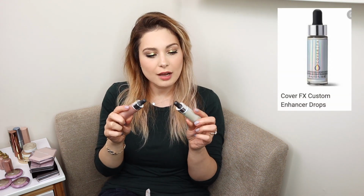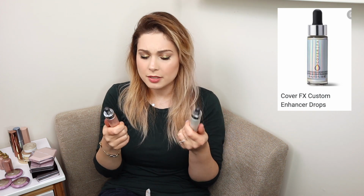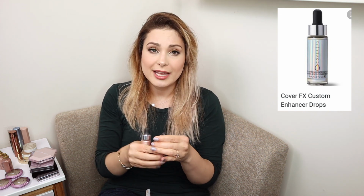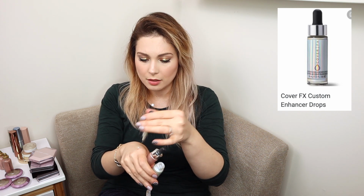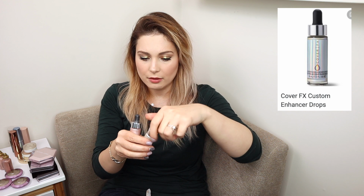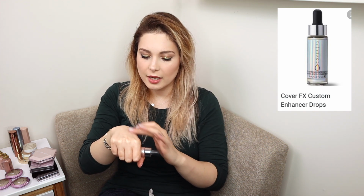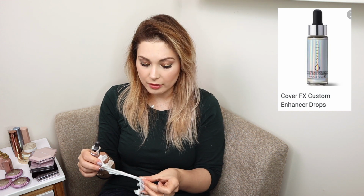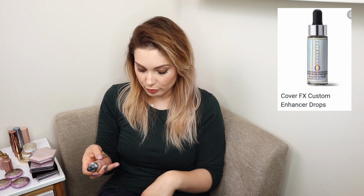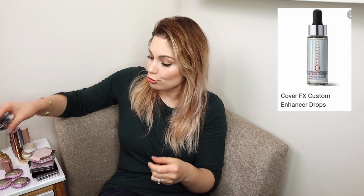We have two CoverRx, I think, illuminators. These are beautiful, but they are unfortunately also expired. This one is about 1/3 gone, and it is a very beautiful opal with blue shift kind of color. When that was really in, I used it quite a bit. Very special, very interesting. I may repurchase it in the future, but now, this is too old to be used.